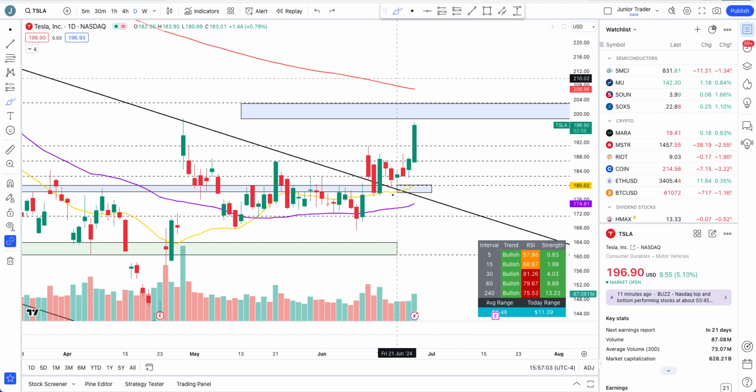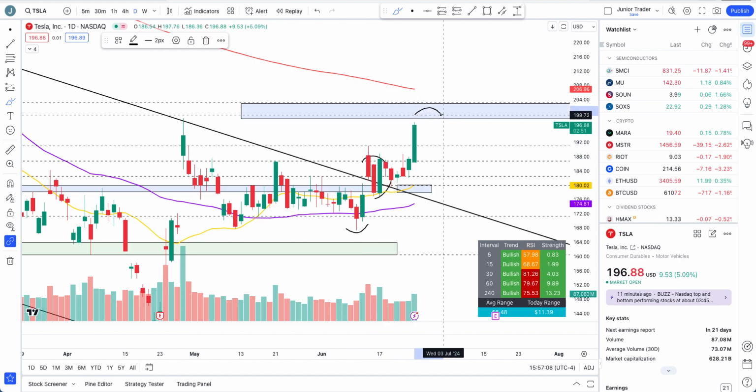We are still in higher pivots, higher lows, right? And we have a new higher high as well today.